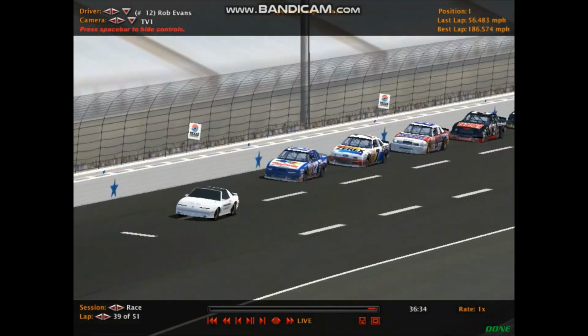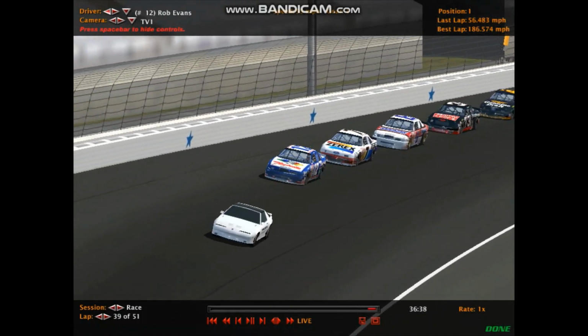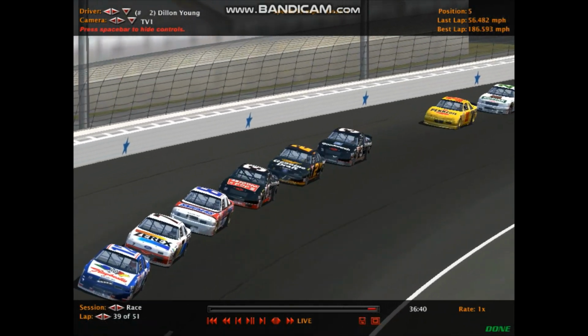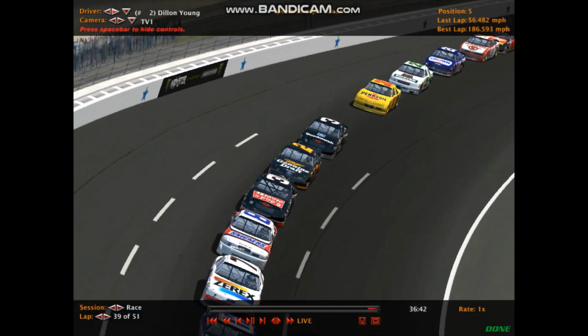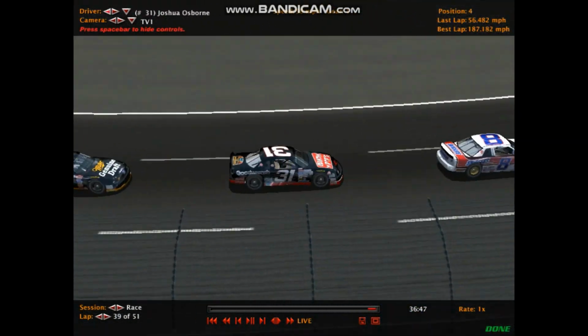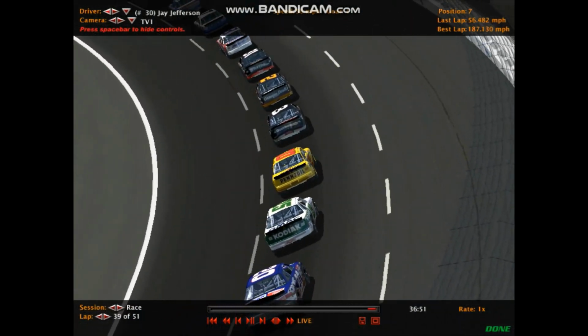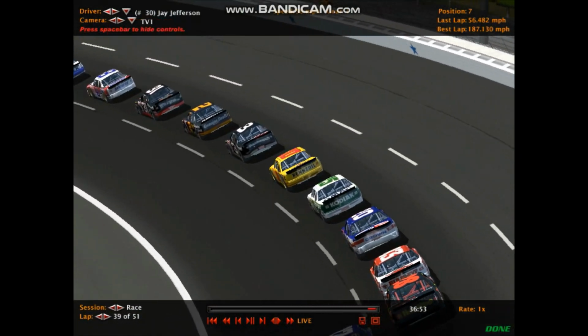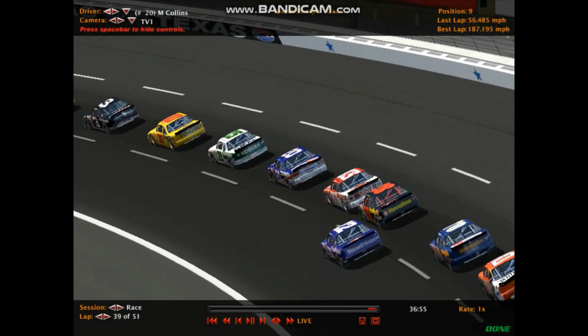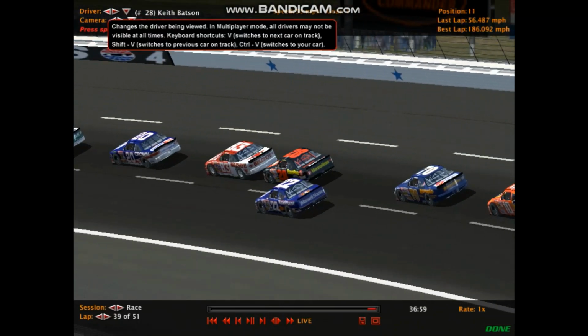And now look at this field of cars. Now we have got a bunch of scraped up cars racing for the win possibly here at Texas. Rob Evans leads the race here. Second is Christian Russell. Then third is Johnny Gardner. Fourth is Osborne. Young is fifth. Deaver sixth. Then Jefferson, Miles, Collins, Miller, and Batson the top 11.